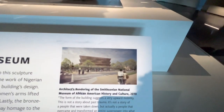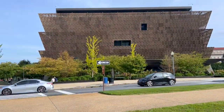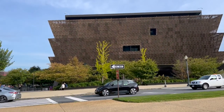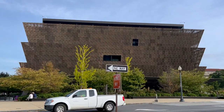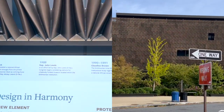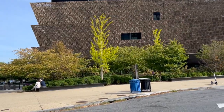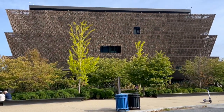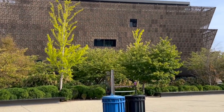The museum has three tiered structures, with its outer layer adorned by intricate bronze filigree panels. The design pays homage to the rich tradition of African craftsmanship, resembling the artistry of ironwork created by enslaved African Americans in the American South. This intricate latticework also serves a functional purpose, as it regulates the amount of sunlight entering the museum.